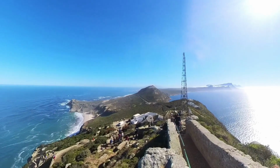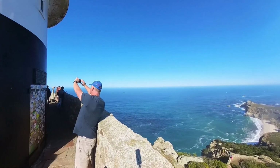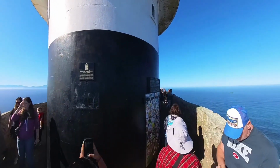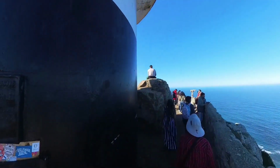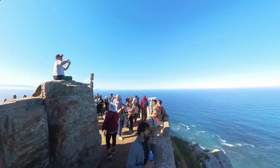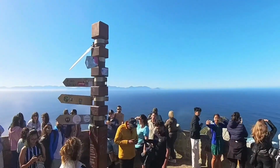There's a white spot out there just to the right of that guy's head where a lot of ships piled up. There's a reef. You can see the waves breaking over the reef. It's kind of hard to see with the lens here, but beautiful views from out here. Sign there giving the distance to New York City and Paris and all that.